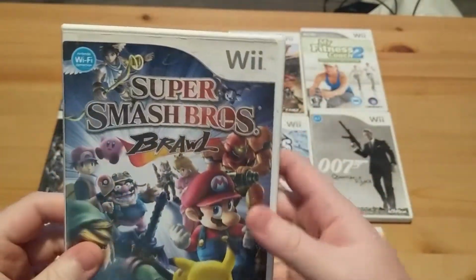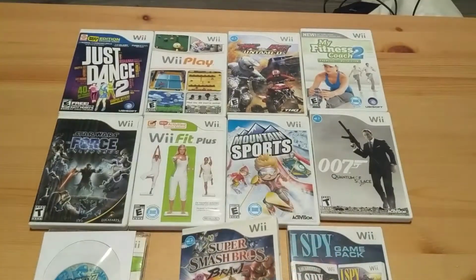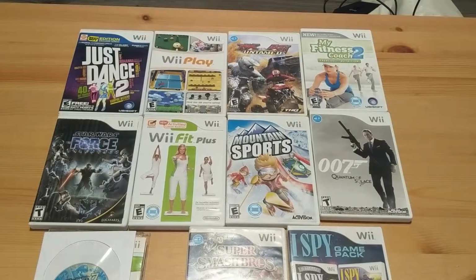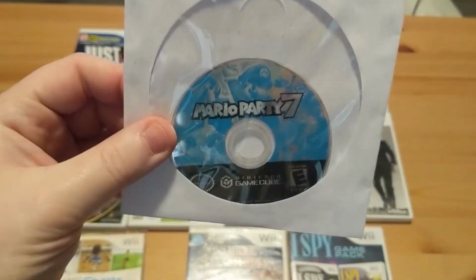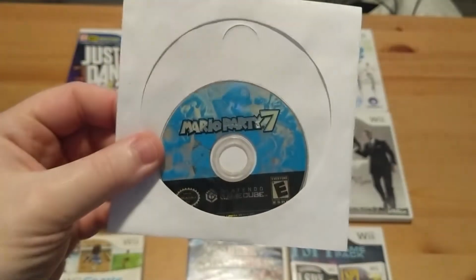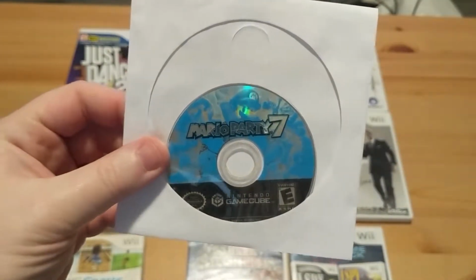It's a pretty good copy, a little dirty on the cover, but I didn't have a full copy, so I'm happy to get that. And also, this was in the box. I didn't even notice until I picked it up. But Mario Party 7. The disc is very scratched on this one, so I don't know if it'll work. I'm gonna test it. Mario Party 7 is so worth it.